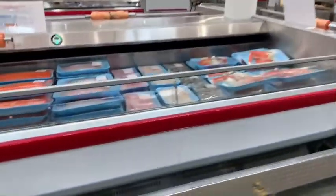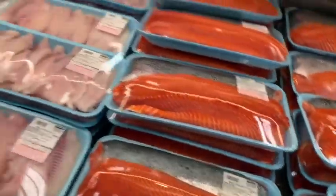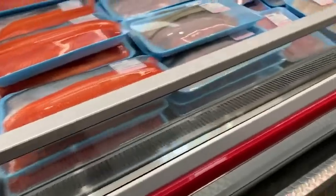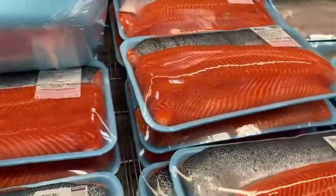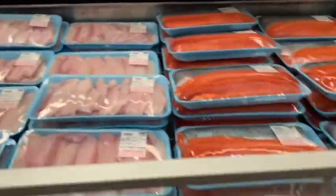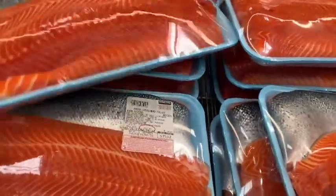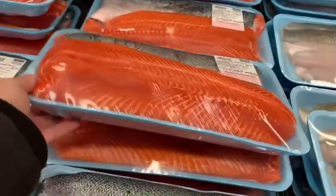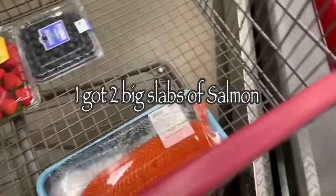Let's check on the fish. Right here. The salmon. So this is what we usually get, salmon. Let's get one. That's $32, $6.99 a pound.